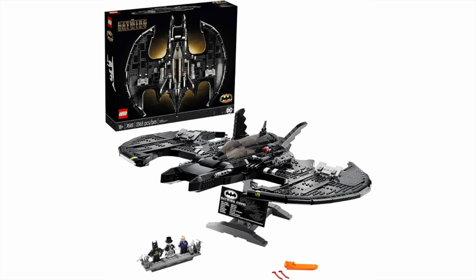Things like Star Wars, Speed Champions. It's possible these could go on to be great investments. We can look at the last Batwing that came out, that $200 black box, adult-oriented Batwing. And it was a completely different price bracket. That was a Batwing for adults. This is a Batwing for kids.